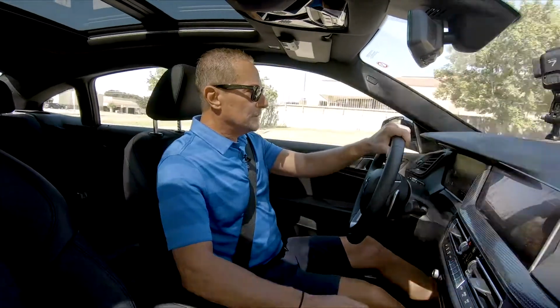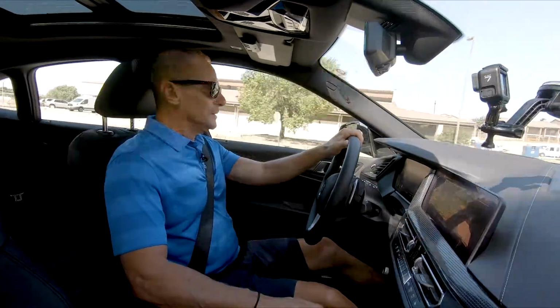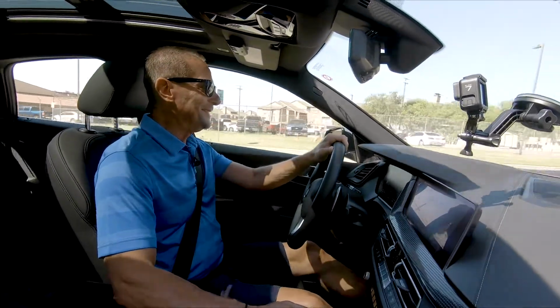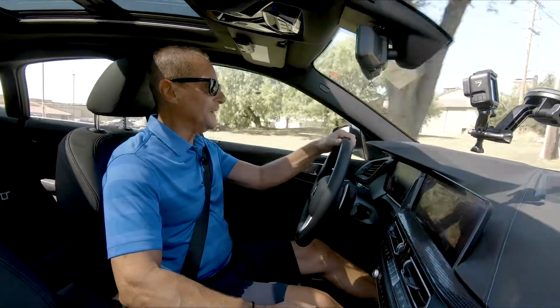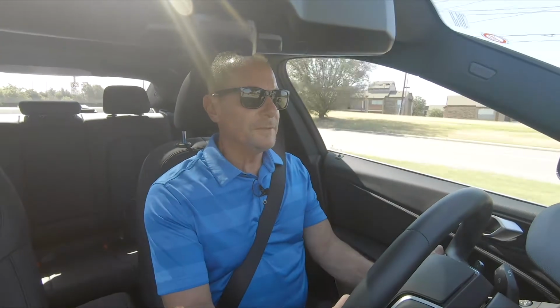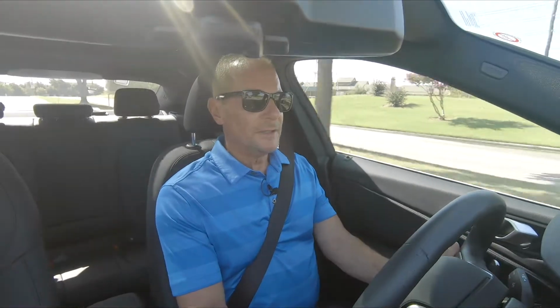Now if I put this in sport mode, I can put this in manual. You can hear that pretty good little engine note. Anytime you can put a grin on my face, I'm a happy man. And the all-wheel drive, corners nice. Wow. You know, if you're looking for a BMW entry-level model that doesn't feel too entry, this might just fit your bill.